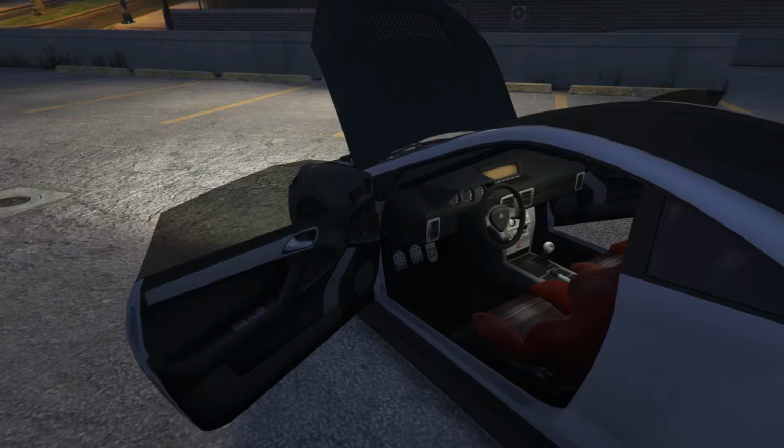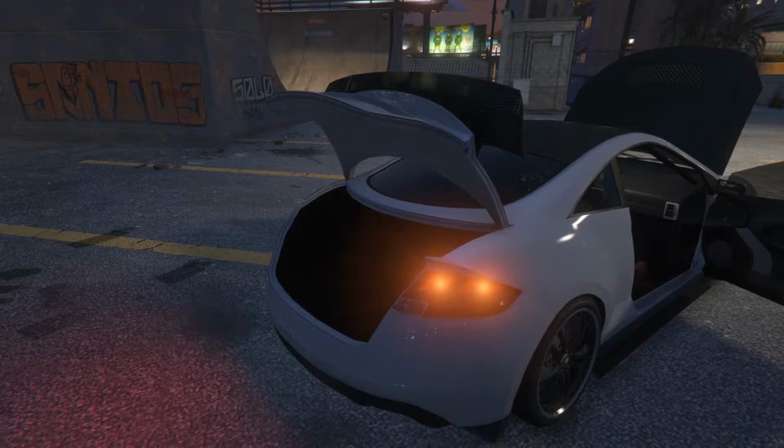But isn't that really true of most Ricers? Huge exhausts, fake carbon fiber trim, and massive spoilers do nothing for a car with an anemic 4-cylinder engine. Maybe one day it'll get a custom treatment at Benny's and up the performance. But even if it doesn't, I'm glad to have the Penumbra in my garage.